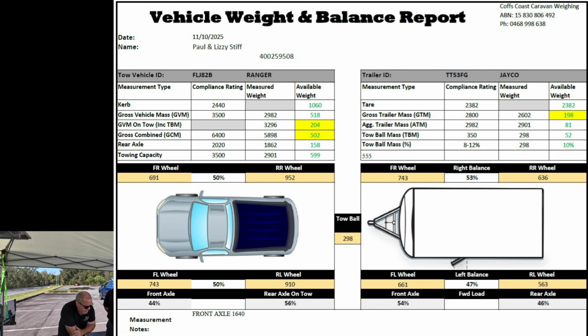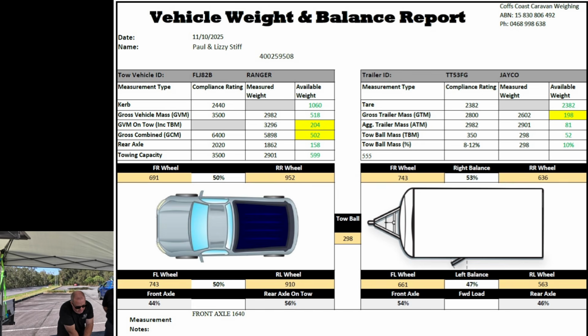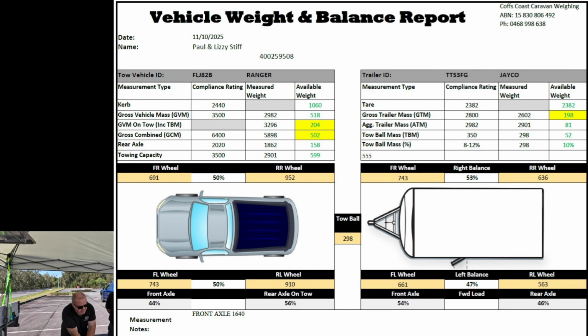We've already been through distribution side to side 50-50 and 56-44 rear to front balance. So the Ranger is really good. The Jayco, you've got, once again, the GTM on tow, you're allowed 2800 and it's 2602. The ATM, so the off tow figure, inclusive of tow ball, is 2982 and it came in at 2901, so that's a good 81 under.